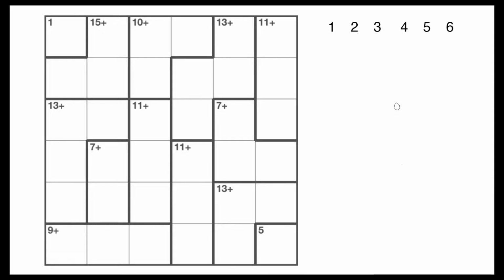This puzzle comes from a website, joemauler.com. He said that it was one of the hardest KenKens he had ever had to solve, so I thought it'd be fun to take a look and see if we can't solve it. So let us begin and see where we go from here.